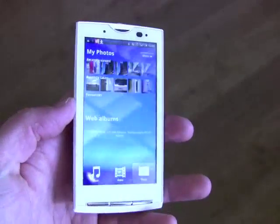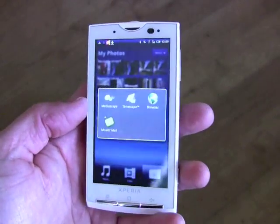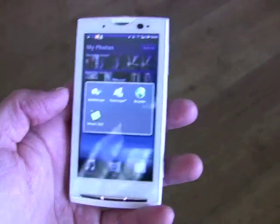So there's a really quick look at the Xperia X10, the new Sony Ericsson Android phone.